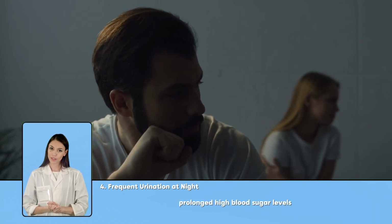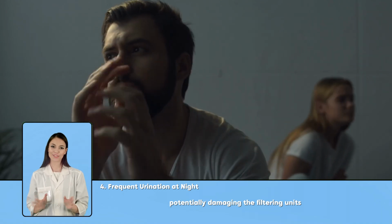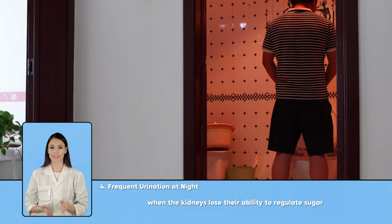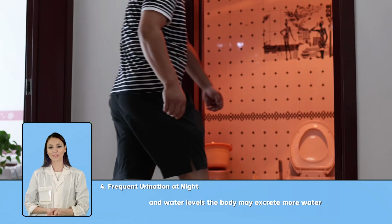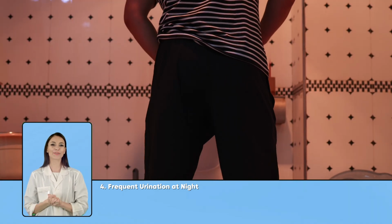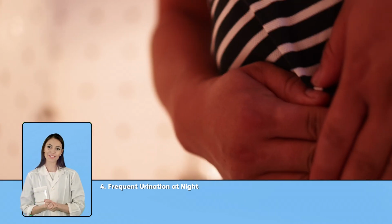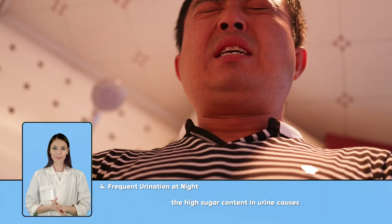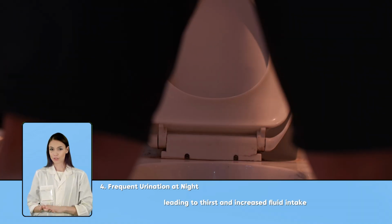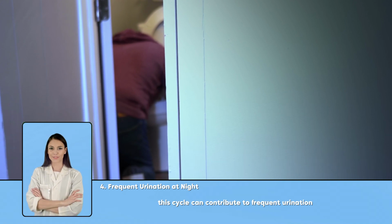Prolonged high blood sugar levels can also put stress on the kidneys, potentially damaging the filtering units called nephrons. When the kidneys lose their ability to regulate sugar and water levels, the body may excrete more water, leading to frequent nighttime urination. Furthermore, high blood sugar can disrupt electrolyte balance. The high sugar content in urine causes the body to lose essential minerals like sodium and potassium, leading to thirst and increased fluid intake. This cycle can contribute to frequent urination.